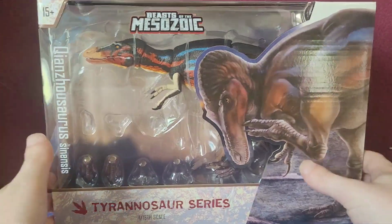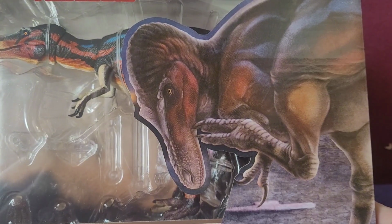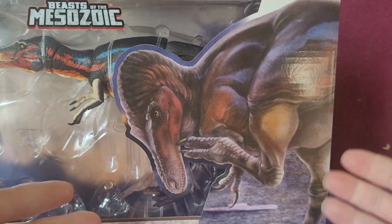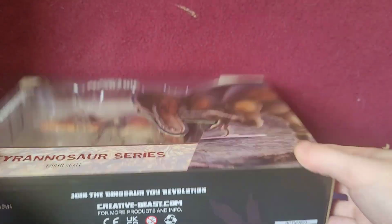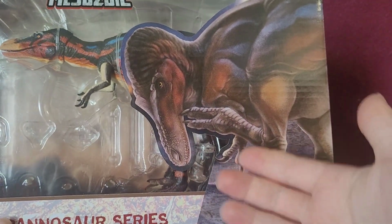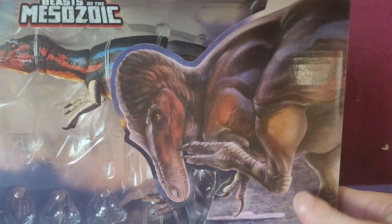I guess we could just take a look at the packaging here. Here it is scratching its face. I actually really like this art on the front of the box. It just looks really nice. This one's probably my favorite BOTM art. I don't know, maybe it's not. I don't really remember all of them, but this one is definitely one of my favorites. I just like the way that it's scratching its face. It's very realistic animal behavior, and it's just really cool. And it's a very nice drawing.